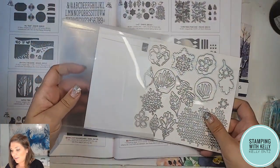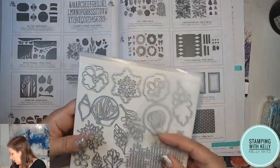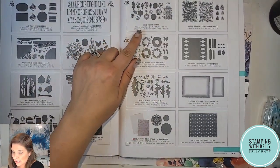Got lots of great dies for all different occasions, and it kind of just covers you in a pinch. So again, that's the Chic Dies.